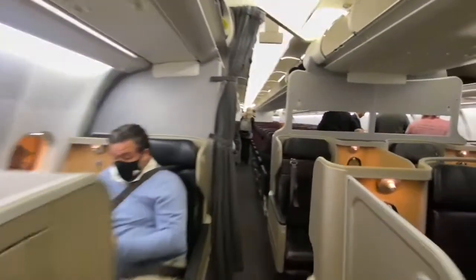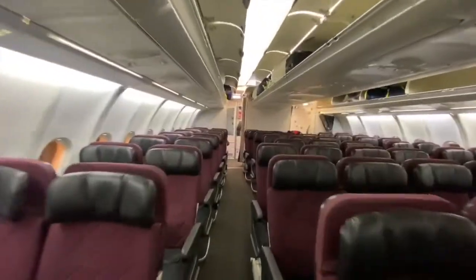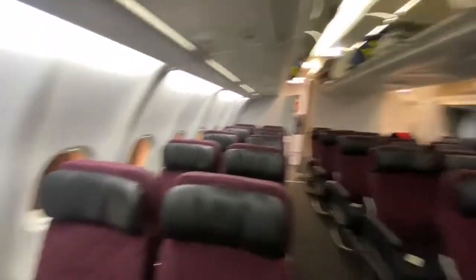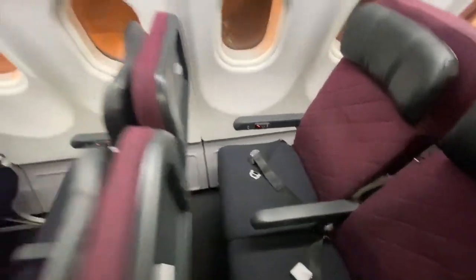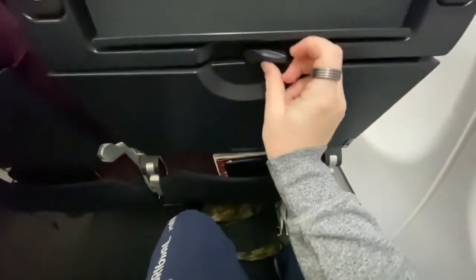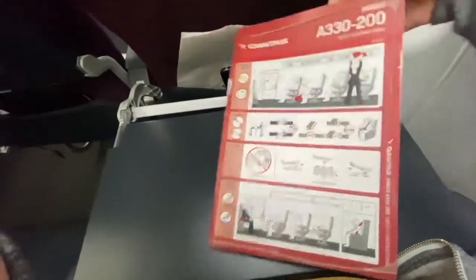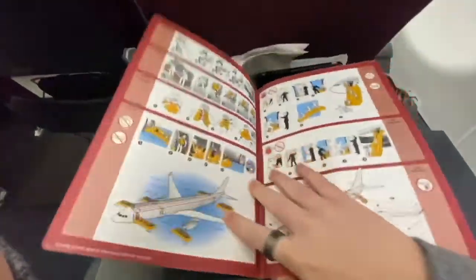The aircraft is in a two-class configuration, with 28 business class seats in a 1-2-1 configuration and 243 economy seats in a 2-4-2 configuration. The economy class seat has 31 inches of pitch and 17.5 inches of width, which is narrower than on Jetstar. There is a tray table that folds down and extends. There is also a safety card, magazine, and air sickness bags in the back of the seat.